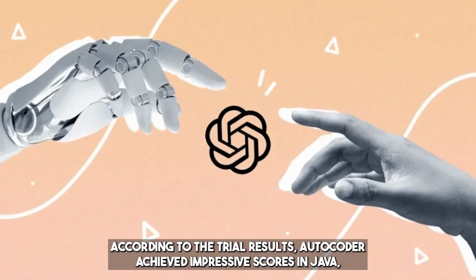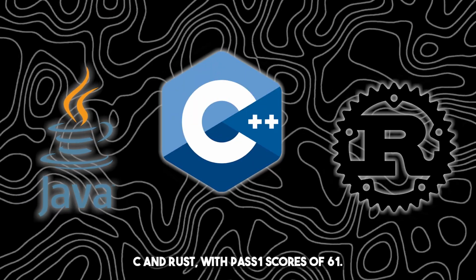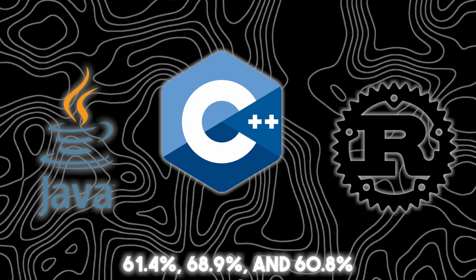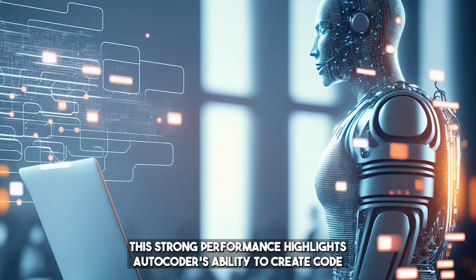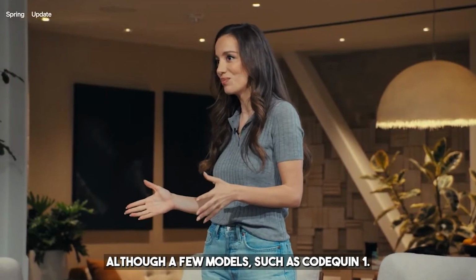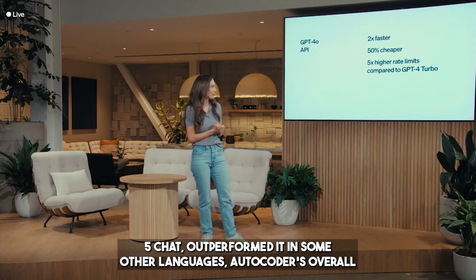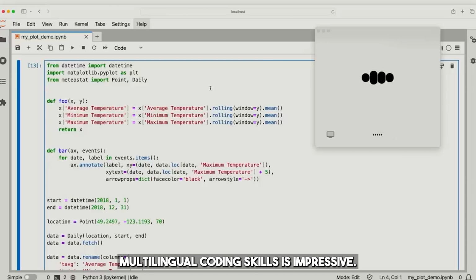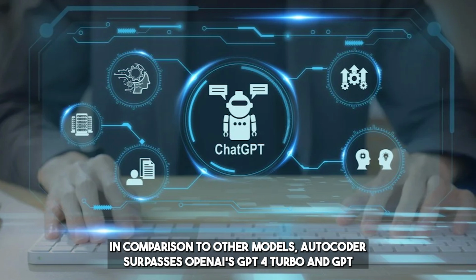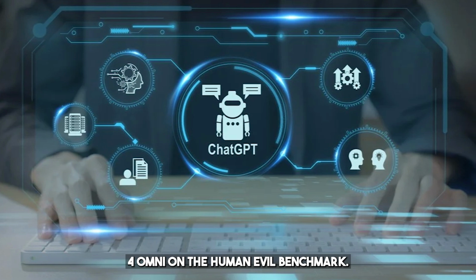According to the trial results, AutoCoder achieved impressive scores in Java, C++, and Rust, with Pass@1 scores of 61.4%, 68.9%, and 60.8% respectively. This strong performance highlights AutoCoder's ability to create code in multiple languages effectively. Although a few models, such as CodeQwen 1.5 Chat, outperformed it in some other languages, AutoCoder's overall multilingual coding skills are impressive.